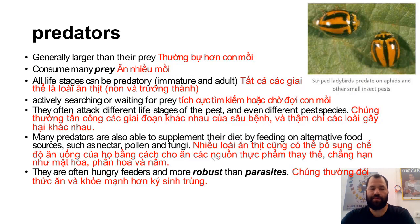So when we are talking about natural enemies against our pests that are insects as well, we have two main kinds. One is predators and the other is parasitoids. So first let's discuss the predators. As you know, generally in nature, the predators are larger than their prey. This is a principle that you can see in all different trophic levels and all ecological systems.